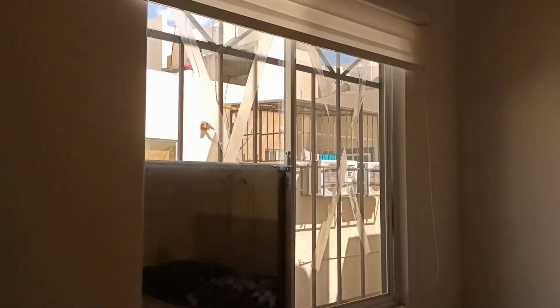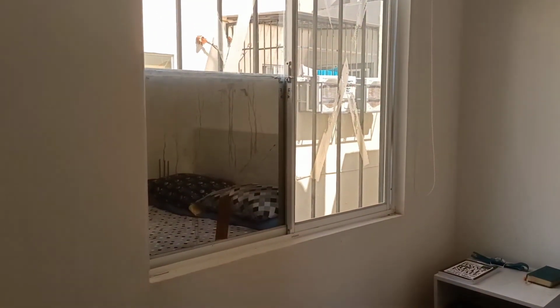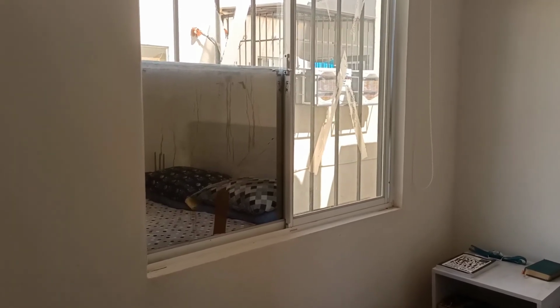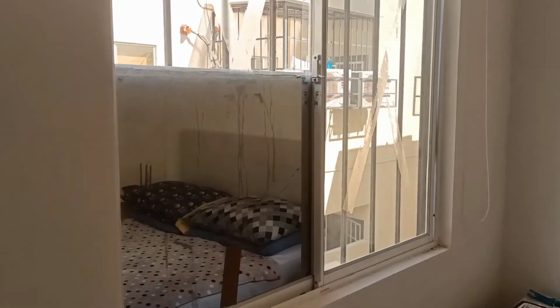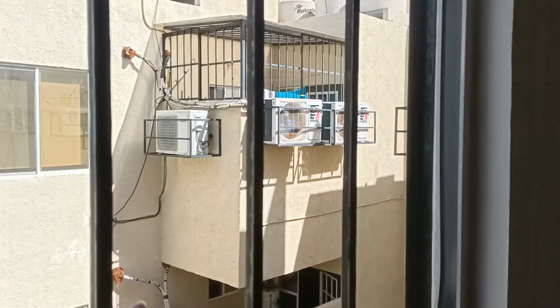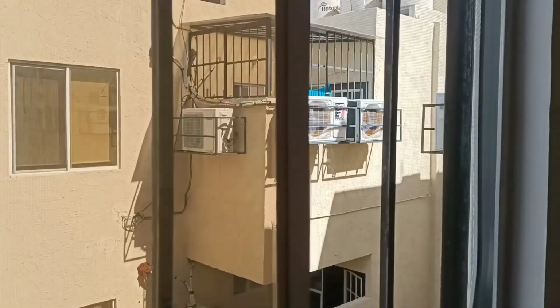And our window, it was broken when we got here with a little board in place. That's a whole nother story. All of these have the burglar bars on them. This does have the mosquito netting or the screen on there. So that's nice. You can leave your window open during the day, at night, and not have to worry about the bugs.